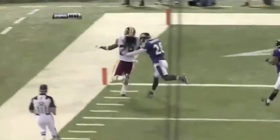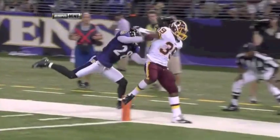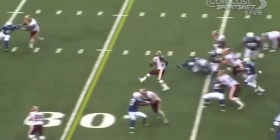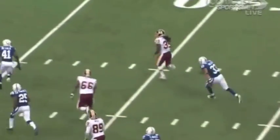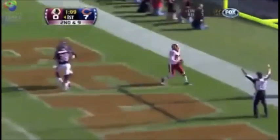Tim Hightower is quite possibly the most underrated signing this offseason. This guy brings a lot of explosiveness and a lot of shiftiness out of the backfield. His only issue was ball security. If he has solved those issues that plagued him down in Arizona, this is going to be a true steal for the Washington Redskins, and we know they're going to have some excellent wideouts to throw the football to.